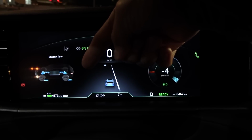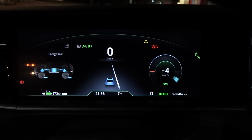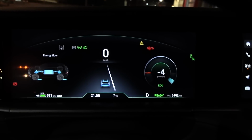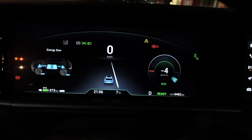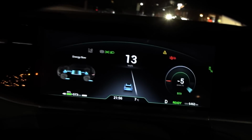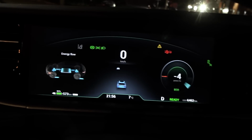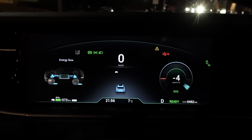adding torque to the motors. Well, is it bad to hold the brake now? I should let go. Well, we have auto hold. And it says -4%. Wait, but -4%, is that regen? What if I drive now? Huh? This is, yeah, it displays as a regen. This is so weird, man. We're not regening 4% power. What the heck?